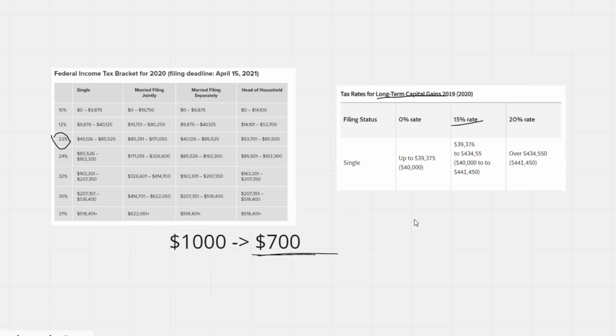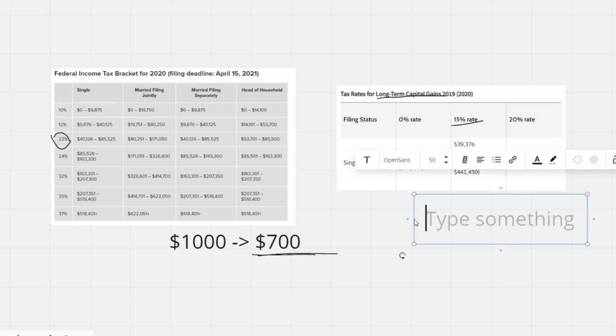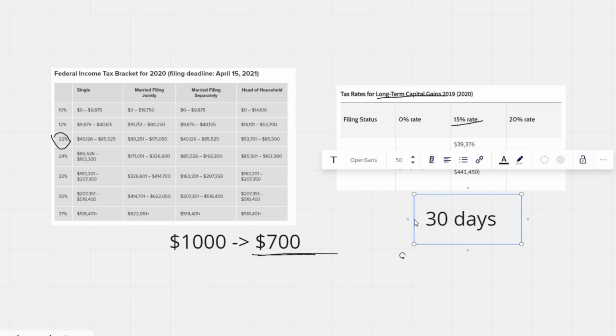One thing you have to be careful of when you decide to sell your investments at a loss though, is that you can't sell your stocks at a loss and buy them back right away to try and claim the tax benefit. So in order to claim losses on your taxable income, you have to not buy back the investment for at least 30 days.